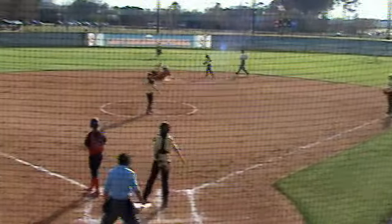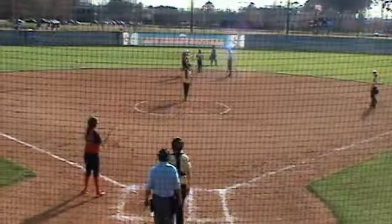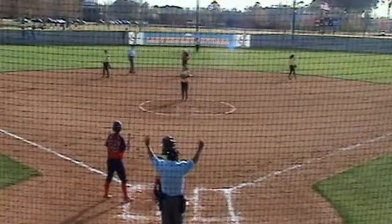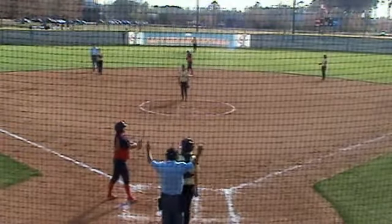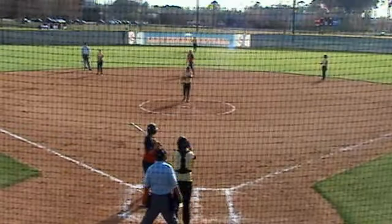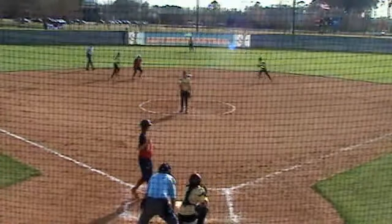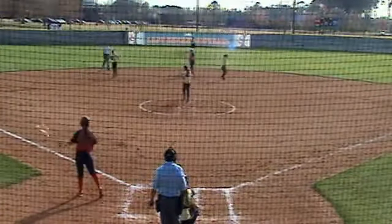Here's a pitch, swing and a miss, and Henderson will steal second. And Henderson is now in scoring position with only one out. That's Emily's third stolen base in 5 attempts this year. So let's see with Langford. We need a big hit with someone in scoring position. We have not been able to get any hits here this afternoon with a runner in scoring position. That pitch is low and outside.